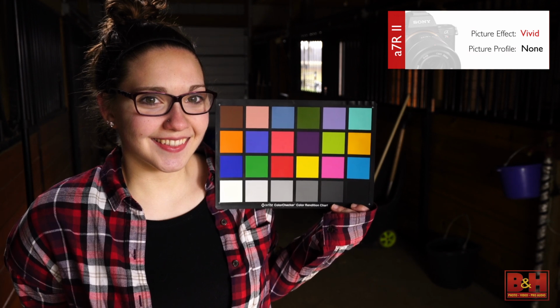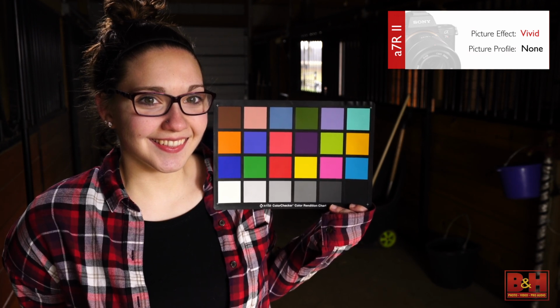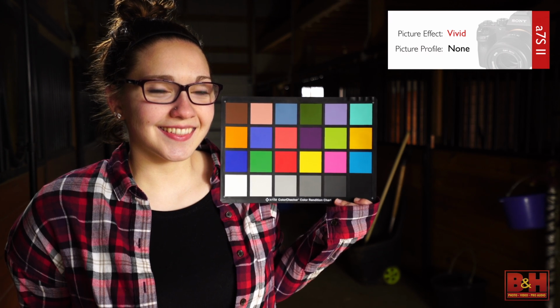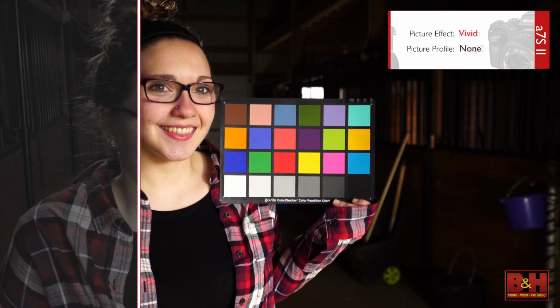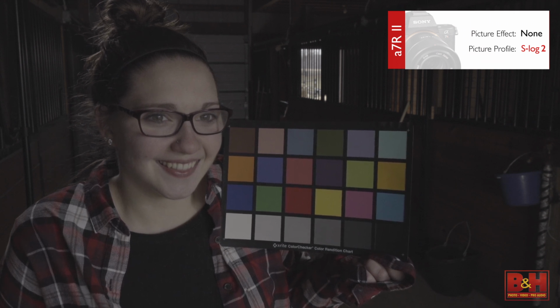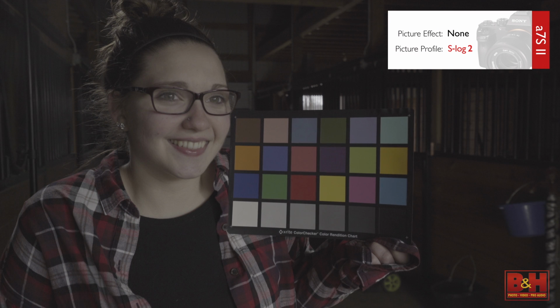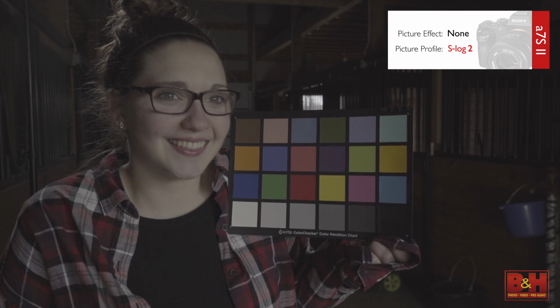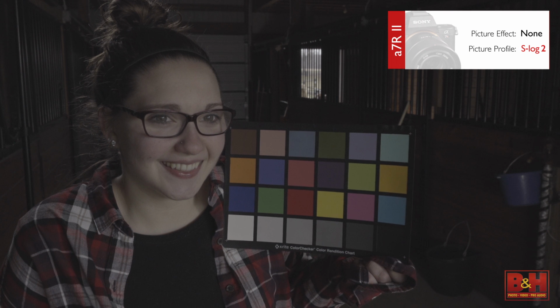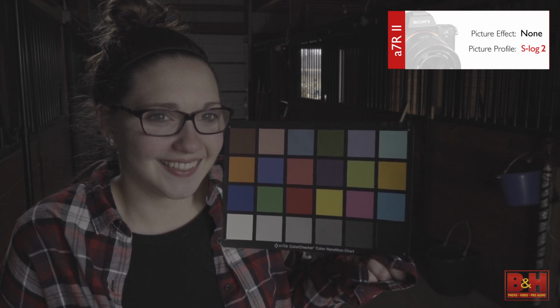Both cameras can shoot with a standard Rec. 709 gamma curve and color space to minimize the need for post-color correction. But both cameras can also shoot with an S-Log gamma curve and color space. Shooting in a log profile gives you a flatter, lower contrast image that preserves more data in the highlights and shadows, thus resulting in an expanded dynamic range, giving you more color correction options in post.